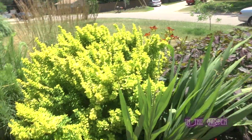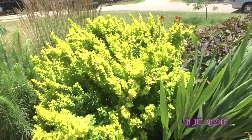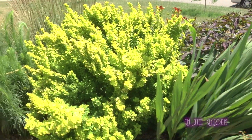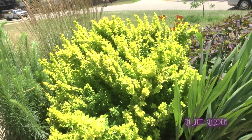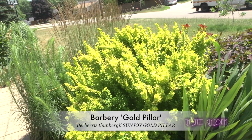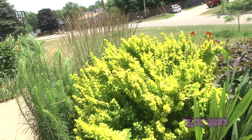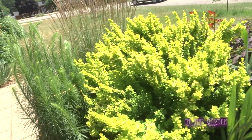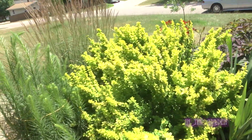And this is a gold pillar barberry. Pillar is one of those things that's very loosely used in Michigan with all our snow and rain, so it kind of flops out. But it looks just like mine, and mine's not a pillar. No, neither is this. I wouldn't call this a pillar anymore. If it's staying pillar, I think of the Sky Pencil or something like that. It could have been mislabeled.